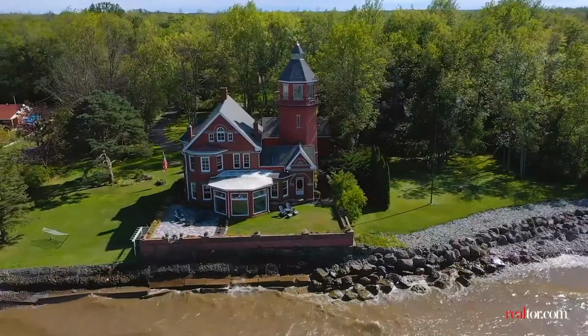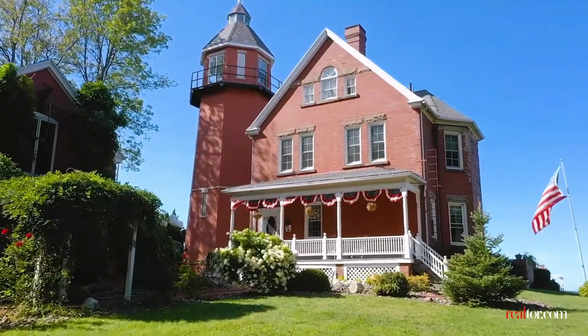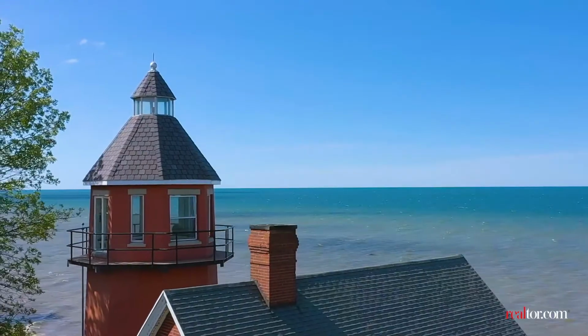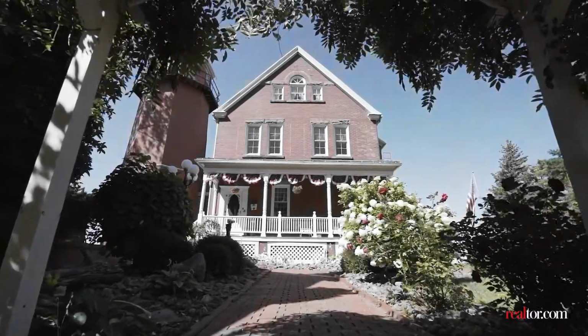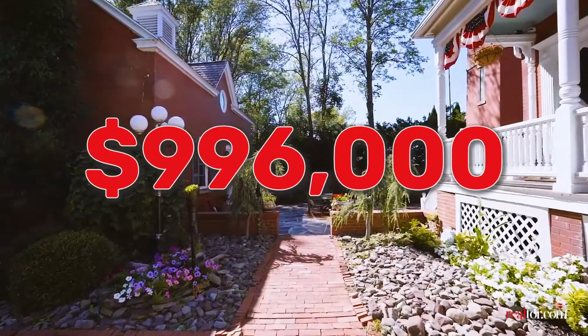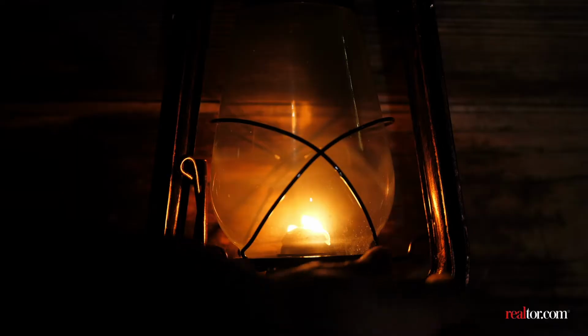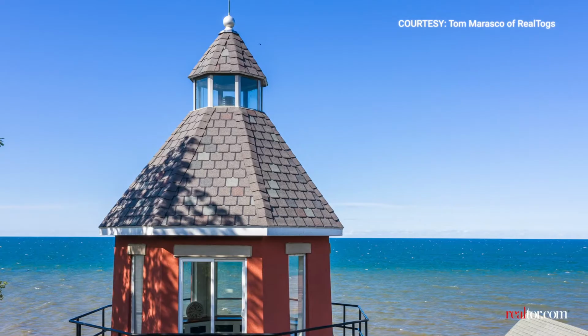This waterfront home on the shores of Lake Ontario comes with an illuminating possibility: its very own lighthouse. Built in 1895, the Braddock Point Lighthouse in New York is on the market for $996,000. And yes, the lighthouse still works, although its original oil-burning lamp has been replaced with an LED bulb.